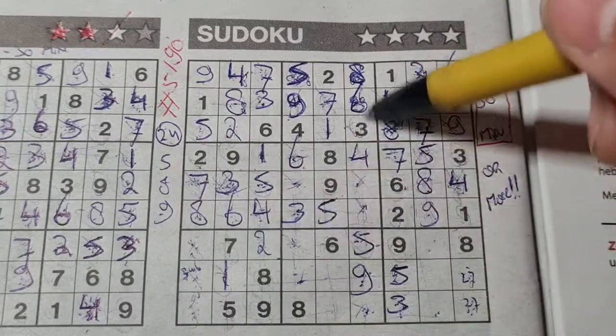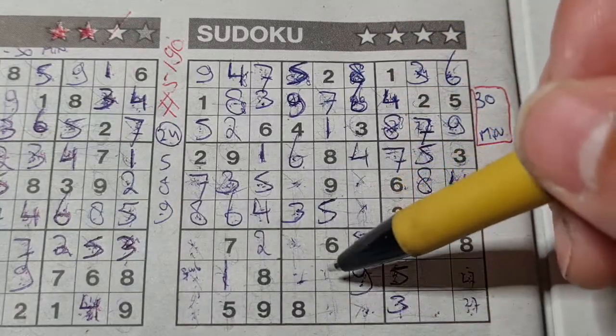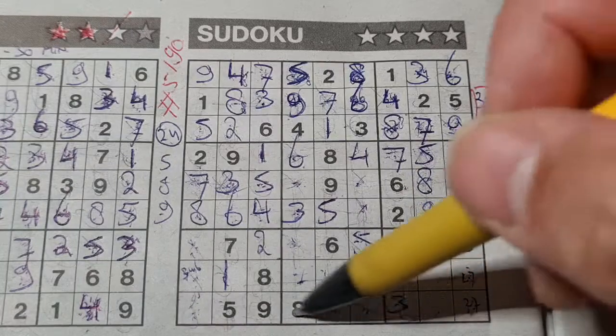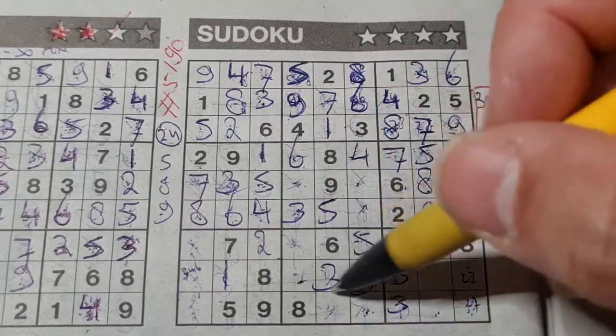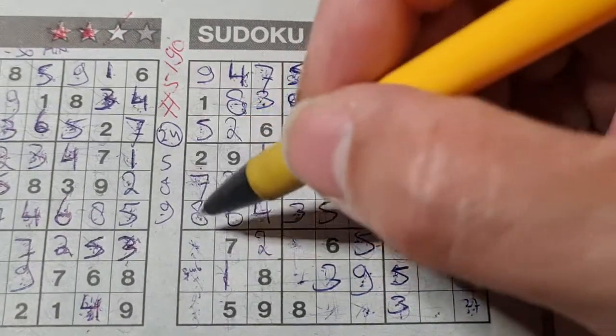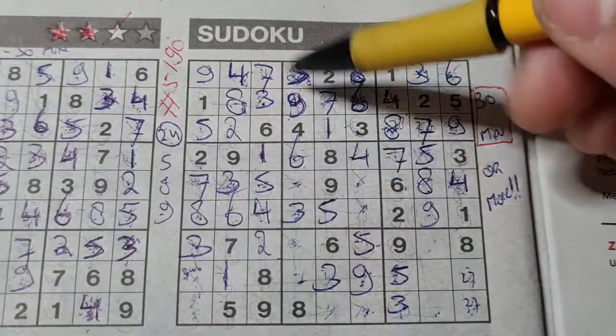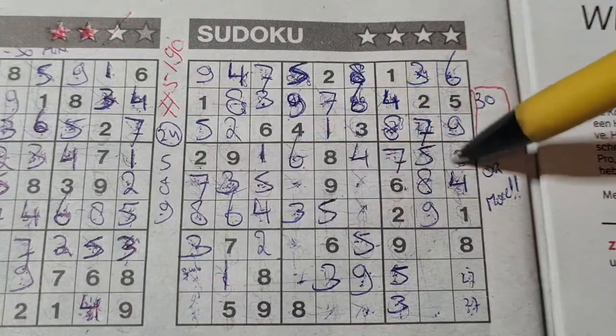3 in this column, 3 in that column. So the column between, only 2 places left for the 3 should be here or there. We see here 3 in the last row. No 3 there, 3 should be there. 3 in this last row, 3 in the row above. So that row, the only place left for the 3 should be there. And all the 3s are used.